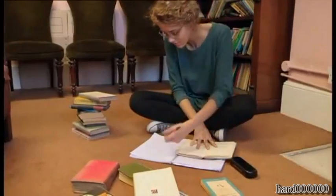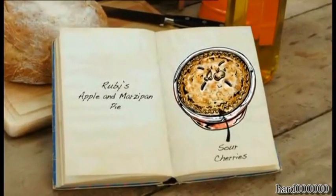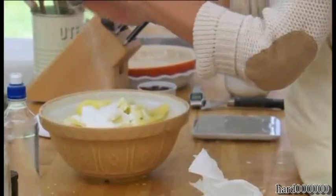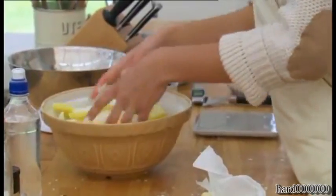Ruby juggles her exams. She's settled on an apple and marzipan pie with dried sour cherries. This is just a little bit of sugar and some corn flour.